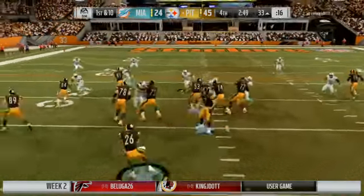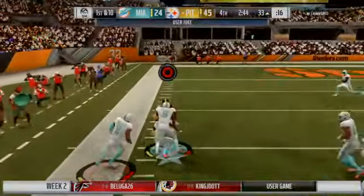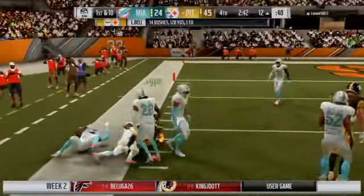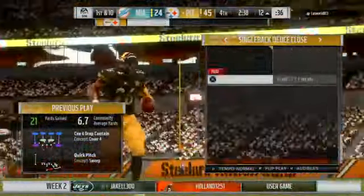Now you just don't get careless. Take care of the ball on the way out. They'll pitch it out to Bell. Finding room to the 20. And he's got it all the way down to the 12-yard line. That's good for 21 yards and a first down.